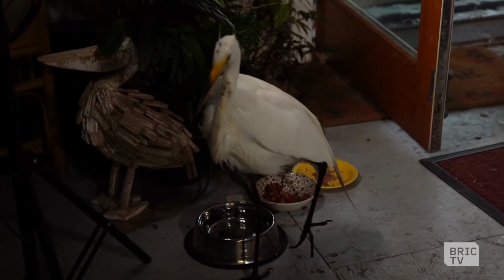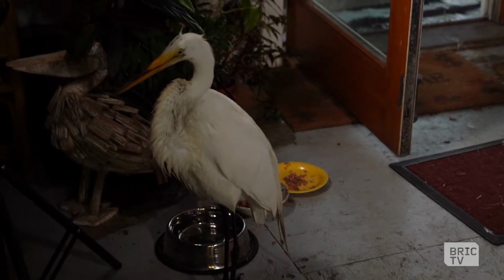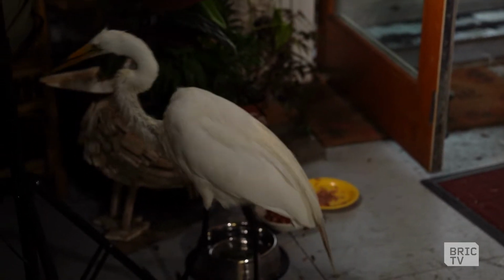Hello, come on in. That is Edgar, who's come to visit us after the rain. You don't look too bad, Edgar. Yeah? He's snapping his bill. He would like a fish.